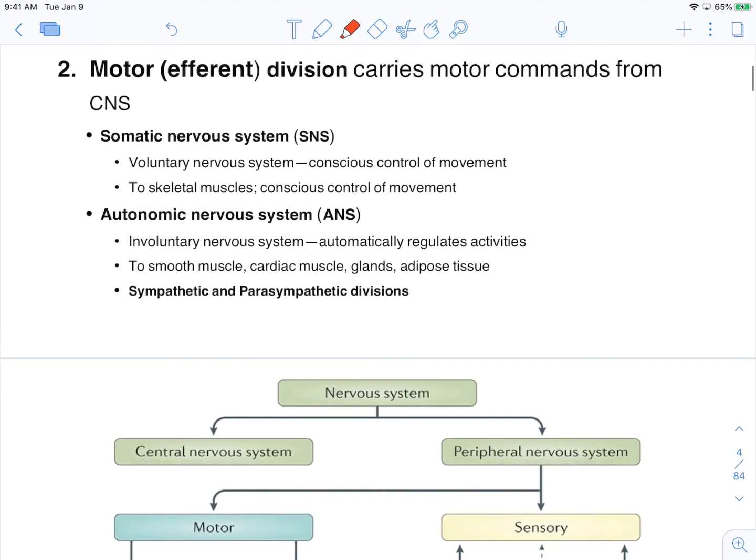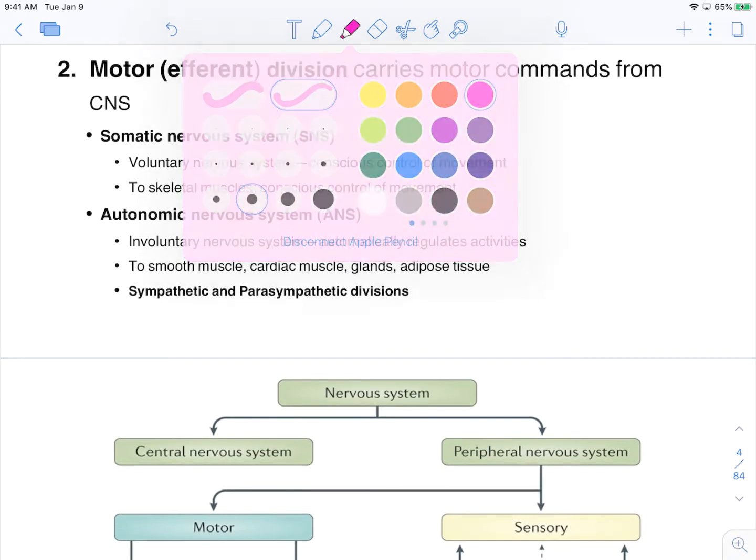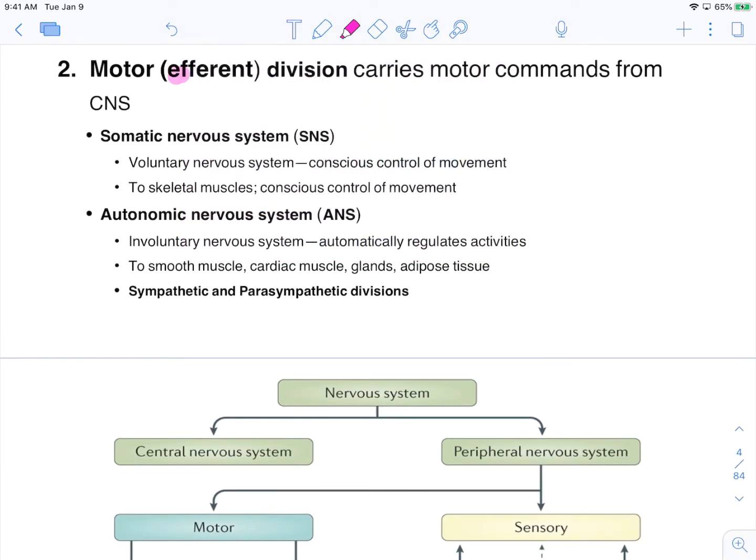The efferent pathway, and again, this is a word that you should know well, is efferent. And speaking of trains, I think of the efferent train as exiting the station. And so the efferent division carries motor commands away from the central nervous system to the periphery. And it's called motor primarily because it controls skeletal muscle, cardiac muscle, and smooth muscle. It also is going to control glands and other tissues such as adipose tissue.